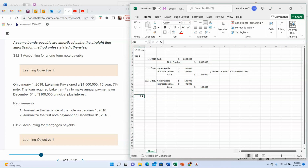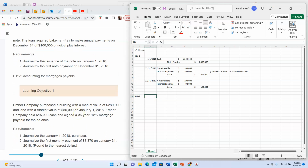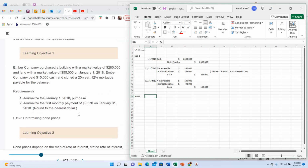All right, 12/2. Ember Company purchased a building with a market value of $280,000 and land with a market value of $55,000 on January 1st of 2018. Ember Company paid $15,000 cash and signed a 25-year, 12% mortgage payable for the balance. Journalize the purchase on January 1st of 2018.